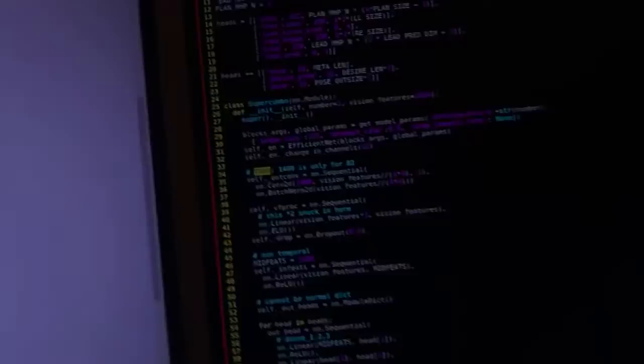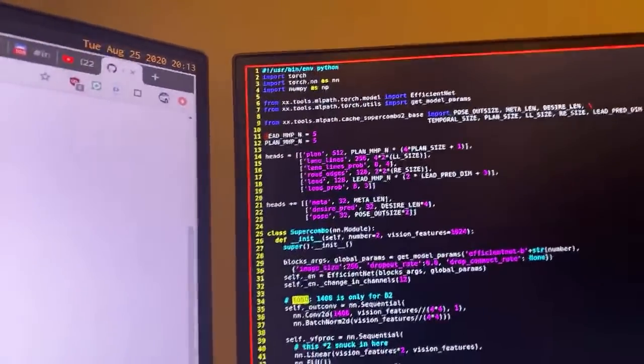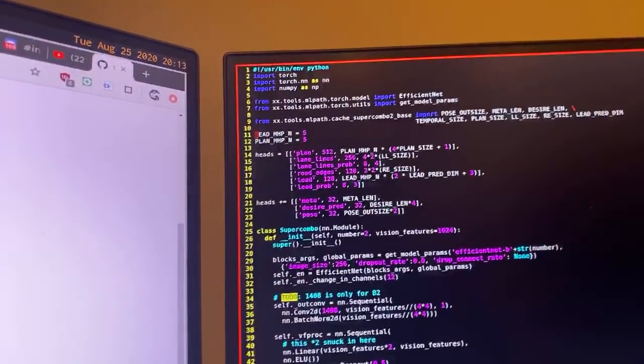Why do we switch from TensorFlow to PyTorch? Because PyTorch sucks. Now, where's, I think it's in train. No, it's not in train. It's in super combo. Yeah, there we go. So if you look here, we have plan MHPN equals 5, meaning that it's actually outputting 5 possible plans for the car.